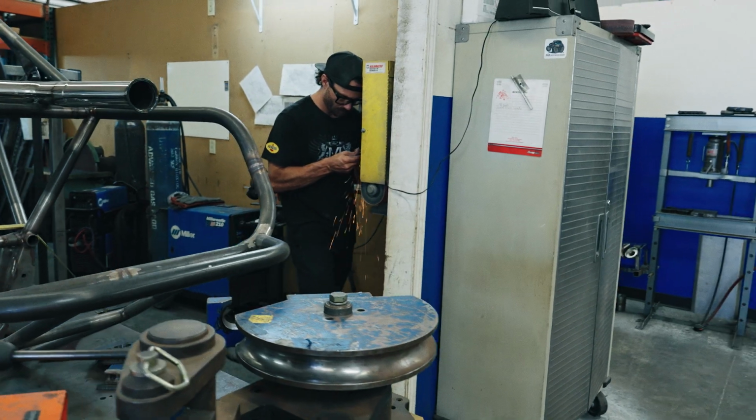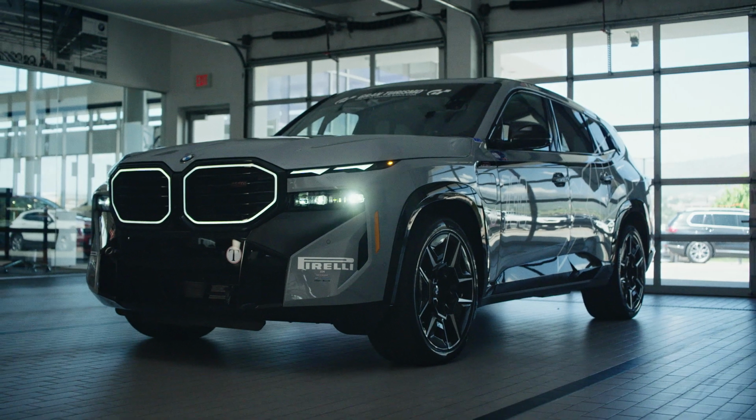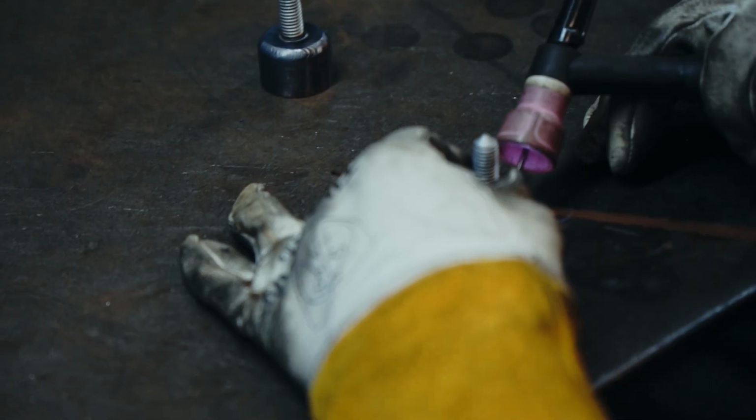The XM label that we're running at Pikes Peak is really no different from a car that's going to come off the factory line into the showroom. When we chose to go for a new production record, the car has to remain stock except for some safety modifications. First thing, all the interior's got to come out. It's a huge undertaking.